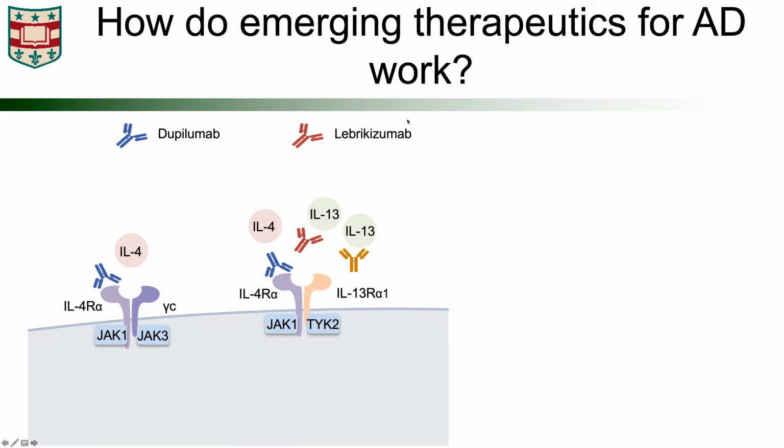We now know also there are new emerging therapeutics like lebrikizumab, which actually bind up IL-13 itself and block binding of IL-13 to this receptor as well. Of course, this would have no effect on this signaling pathway here on the left in terms of IL-4, which would be able to commence unchecked.